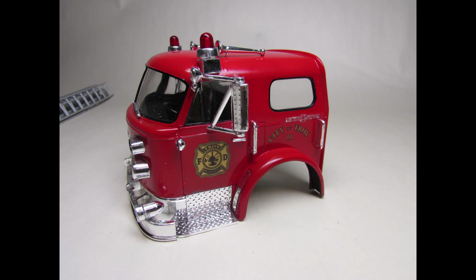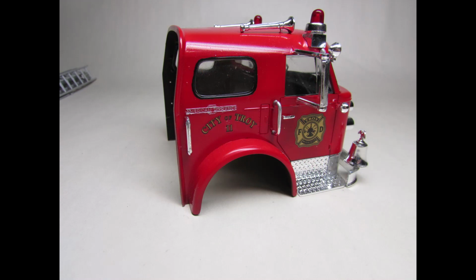Now I glued the pike pole folding ladder to the upper platform as well, and it would have been nice to have some clamps, but anyway, you can scratch build those if you like. Glue the pickaxes to the engine cover and the axes to the battery box.